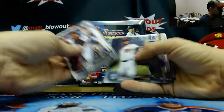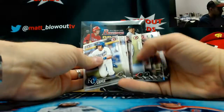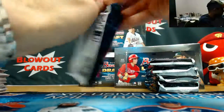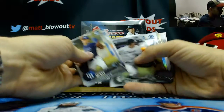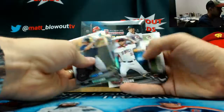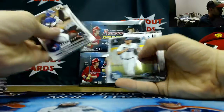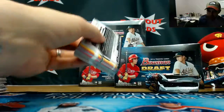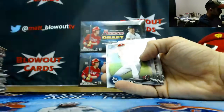Omar Garcia Parra, draft history. Nick Neidert, $4.99 paper. Dylan Cousins, Sky Blue. He's got some gold. Connor Capel, number 50.